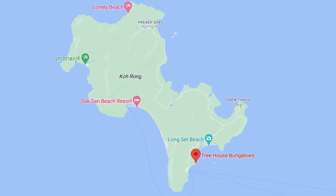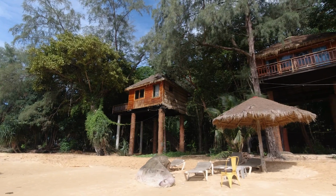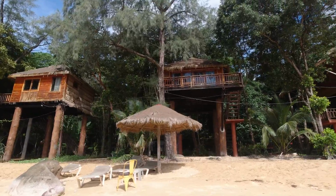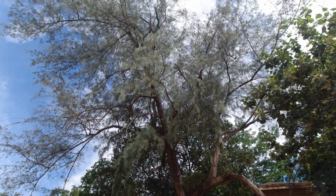We stayed at the treehouse bungalows on the southeastern side of the island for 3 nights at approximately $50 per night, not far from the main ferry terminal, making it a very convenient location. There are a handful of tree houses facing the sea that stand approximately 10 metres high, which really gives you the feeling of sleeping high up in the treetops, along with the monkeys that kindly paid us a visit one morning. Here's a tip: keep food and valuables and yourself safely locked up at all times.